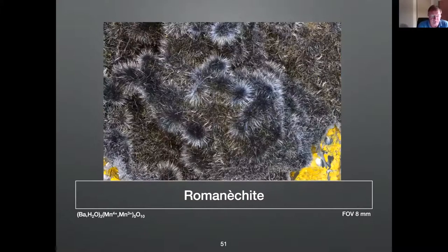Black velvety crusts of radial fibrous crystals, that's romanechite, if I pronounce that correctly. Although stuff like this can be easily confused with other black needles like hollandite, pyrolusite, or cryptomelane, here it apparently is romanechite.